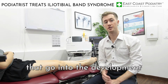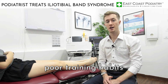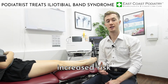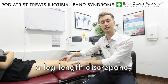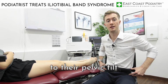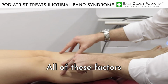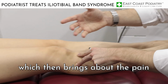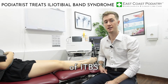Well, there are multiple factors that go into the development of the condition, but one of those can be poor training habits, as well as muscle imbalance and muscle weakness. Some patients are at an increased risk as a result of their anatomy. Now, what that means, some patients may have a leg length discrepancy, which means one leg is longer than the other. They may also have changes to their pelvic tilt, as well as a change in the knee position. All of these factors can create muscle imbalance and more tension throughout the region of the outer knee, which then brings about the pain.